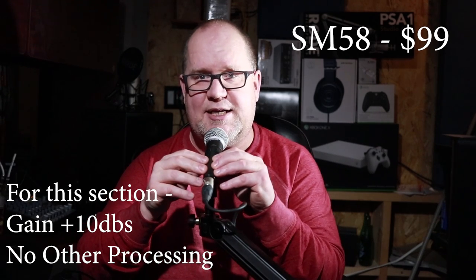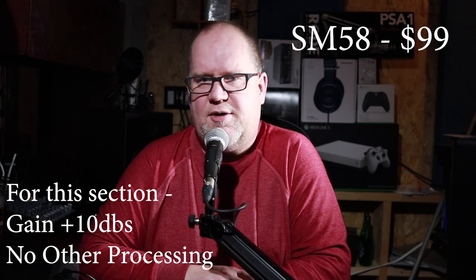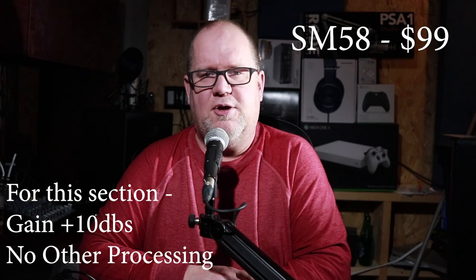So this is your SM58. It sounds decent. It has a lot of the same characteristics as the SM7B. Just, it really doesn't look nice. And you know what? I kind of crap on this microphone a lot, but this is the kind of microphone you have on stage. This is the kind of microphone you see public speakers use. But it's not really something that rings your bell when you're going to do a podcast or a stream. This just isn't very attractive. It has nothing about it that kind of screams, perfect mic for my setup.